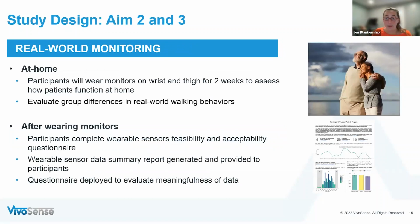Those algorithms will then be applied to another data stream that we're collecting, which is 2 weeks of real-world monitoring. So participants will be asked to wear monitors both on their wrist and thigh for 2 weeks to assess their functioning and walking behaviors at home. We'll evaluate group differences in these measures of walking behavior to look at whether some of these outcomes can detect differences in older adults with and without Alzheimer's disease.